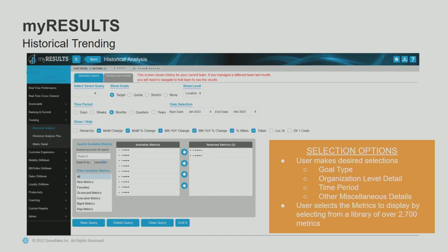If this is something that they do pretty frequently, like say every day they come in and they want to select the metrics, they can save it so that they don't have to do it every single time. They can save their selections. They hit grid it and they go.